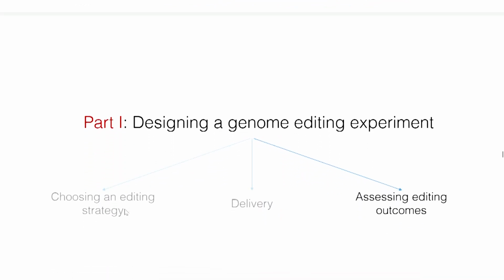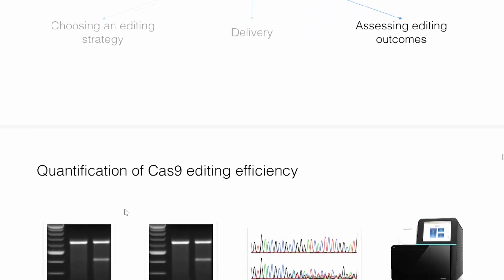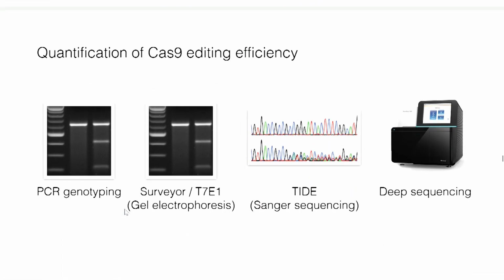Okay, so finally, I'd like to talk about how to assess editing outcomes and making sure that the editing happened in the right way and that it was efficient. There are 4 primary ways I'd like to talk about doing this. The first one is if you're using HR or HDR, for example, and you have a large-scale change to the genome, PCR genotyping is often just very effective in looking for big changes in band sizes, either in a mixed population of edited cells or if you grow out individual clones, you can screen cells that way.